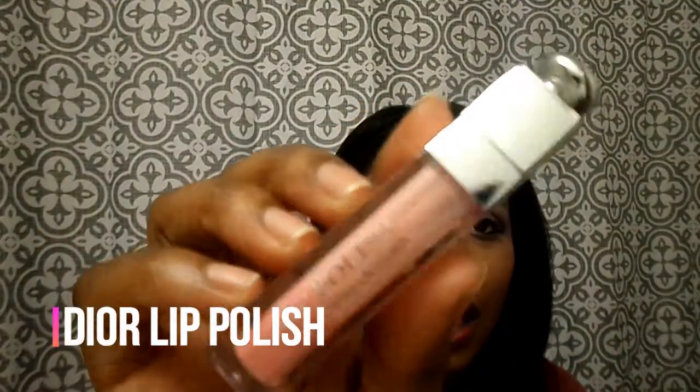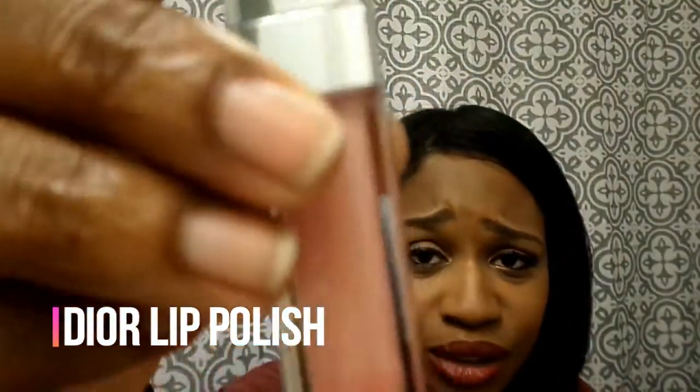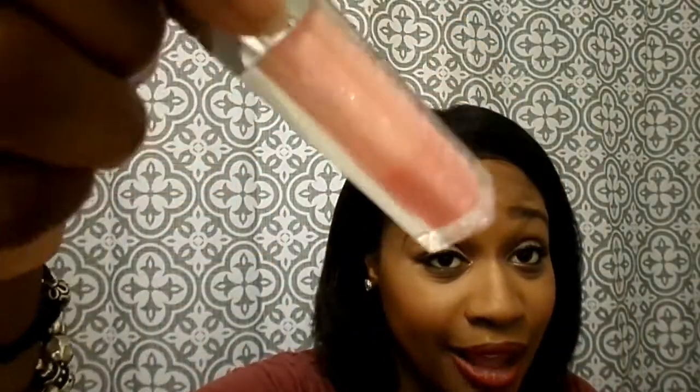Next thing is the lip polish. This is the smoothing lacquer. I have used a ton of this. Definitely worth the $33 price point. This is just a really luscious gloss, great for everyday use, great to be in your handbag if you want a little touch of luxury on the go.